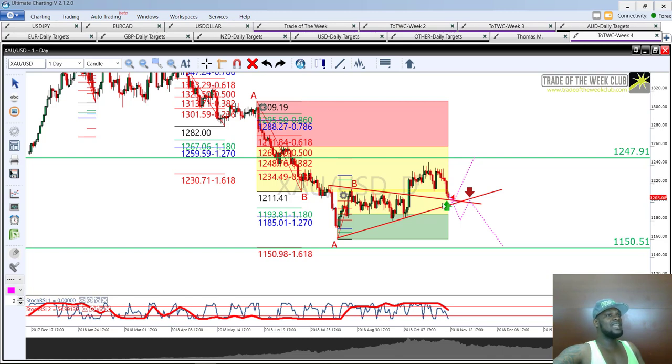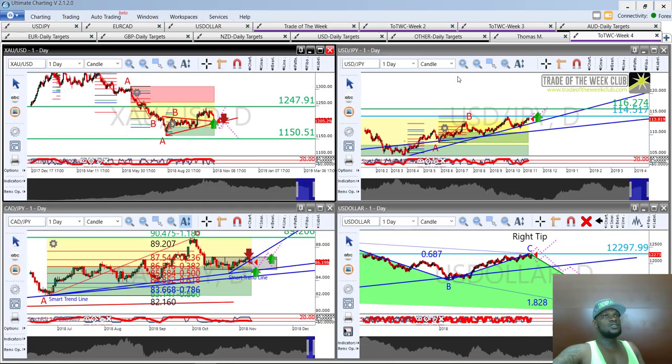Because right here, I could watch the dollar and I could watch gold, and I can make a proper decision based on what the dollar does. That gold is going to go up or gold is going to go down, guys. All right. So that's gold.